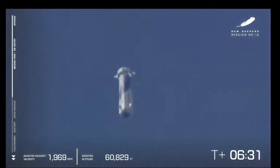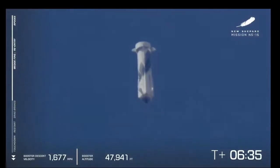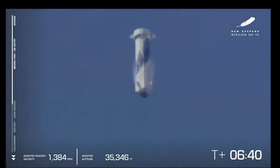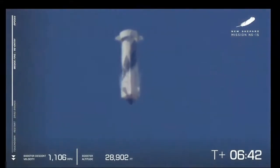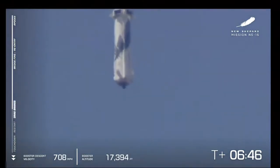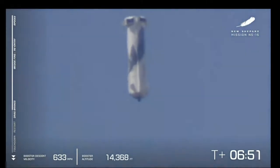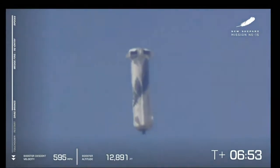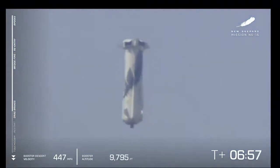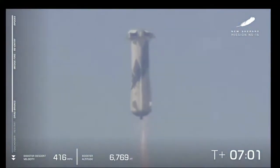So there you see the aft fins. We also call them the pie fins because they're shaped like pie wedges. All right, there go the drag brakes. And there you see all the speed bleeding off of the vehicle and waiting for our BE-3 engine to relight. There it goes.